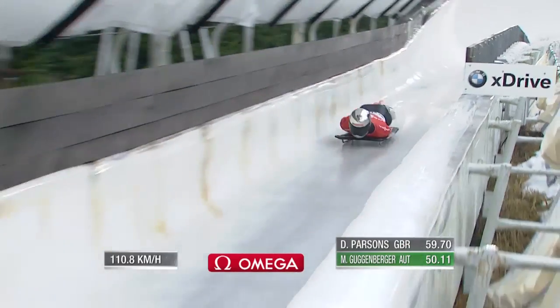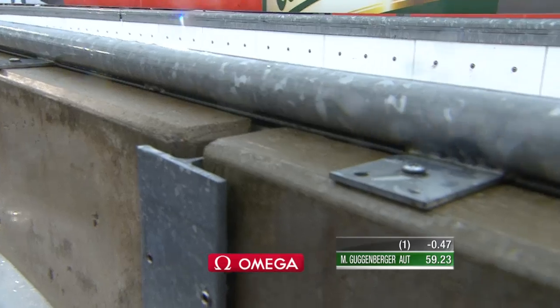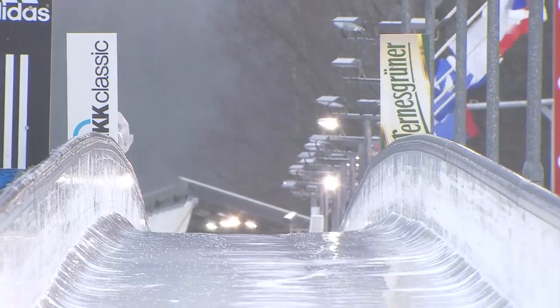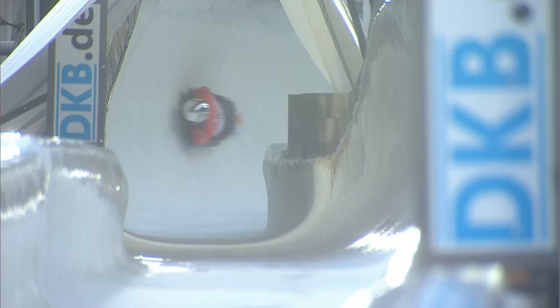110.2 kilometers an hour. This is a really quick run compared to the other two sleds. He might be a half second ahead. Look at that. He is exactly 4,700ths up, 59.23. You use those speed clocks all the way down the track, and you can really start to guesstimate the time at the bottom.